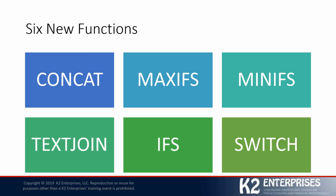Skipping over the ifs function momentarily, the switch function does pretty much the same thing as the ifs function does. But as you will see momentarily, the ifs function is a little bit more flexible. So I will describe the ifs function in detail and then quickly make another reference back to the switch function. The ifs function, as you might guess by its name, allows us to perform multiple tests on our data without having to embed an if function multiple times in a formula.